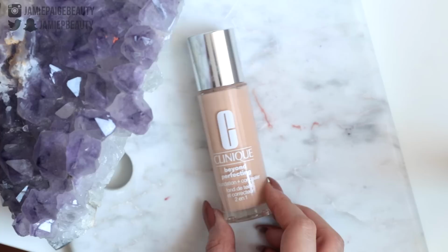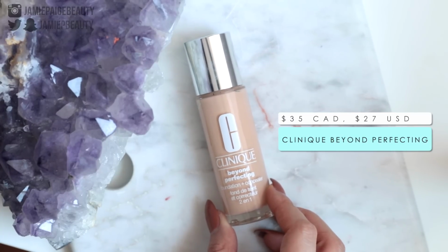So my last foundation that I would have to say is probably one of the worst foundations I've tried is the Clinique Beyond Perfecting foundation and concealer. It looked very similar to the way the Maybelline foundation looked on my skin, but not quite as matte, but it still looks so heavy and almost chalky on my skin, and it looked like I was wearing a ton of makeup even when I wasn't. I just could not get this foundation to work, even though I was really excited about it. I love the applicator of it. It's like this giant doe foot applicator that I thought was really fun.